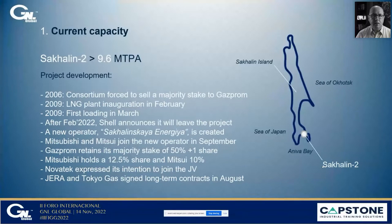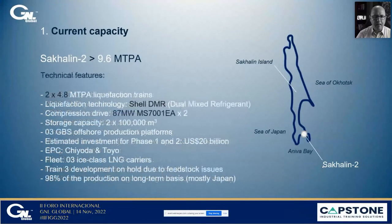And recently, at the end of this year, Novatek expressed its intention to join the venture. JERA and Tokyo Gas signed a long-term contract in August. So for the technical features of Sakhalin 2, it's two trains of 4.8 million tons per annum using Shell DMR liquefaction technology. The compression drive is the 87 megawatt Frame 7, storage capacity 2 tanks, and the production is supplied from 3 gravity-based structure offshore production platforms.